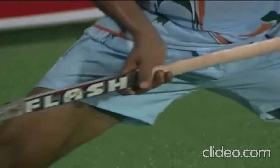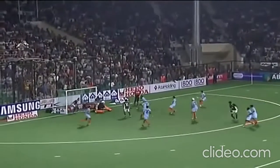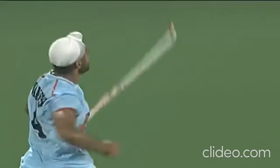And Sandeep will be there for the drag flick. And he puts it away! India go to the break, 2-0 up.